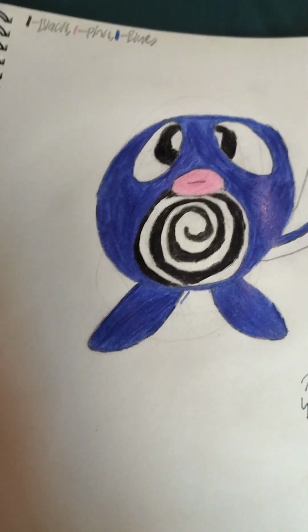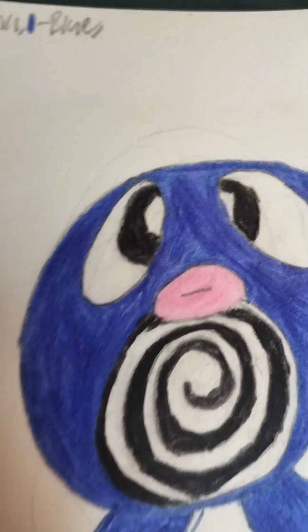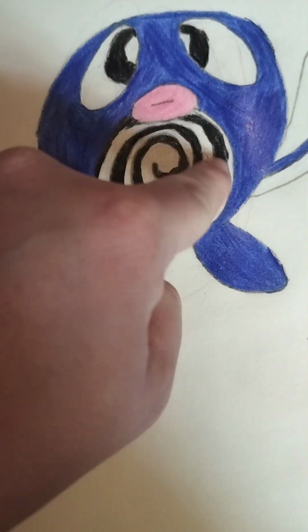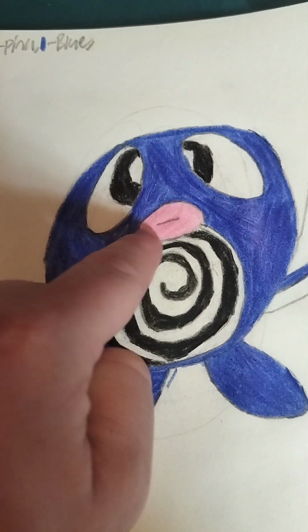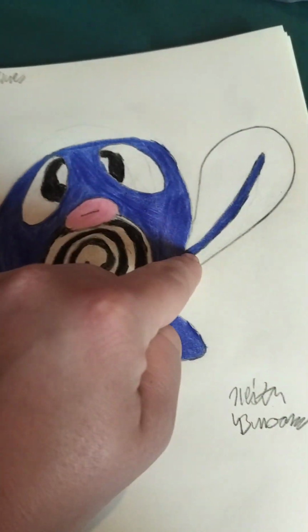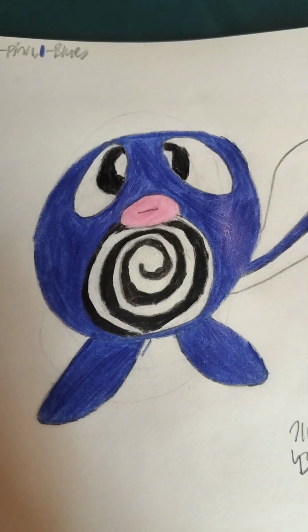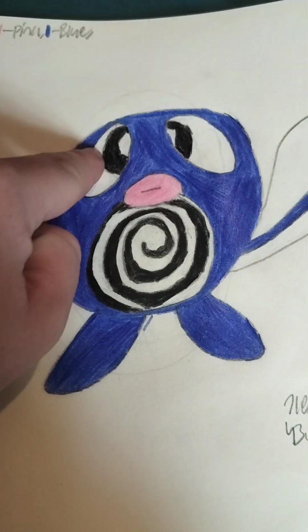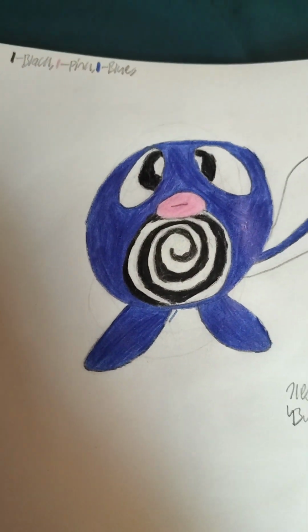Now, as for colors, we got some black for the outer part of his eyes, or middle part right here, and the little spiral he has on his stomach. Then some pink for his mouth right here. Then there's blue for his body and his feet, and a little part of his tail. And I forgot to add it on here, but the outer part of the tail, and the spiral, and the inner and outer part of his eyes are all colored white. Yeah, I used the white colored pencil, I mean.